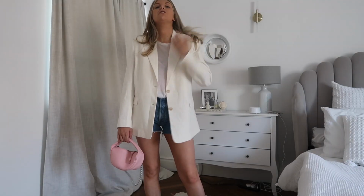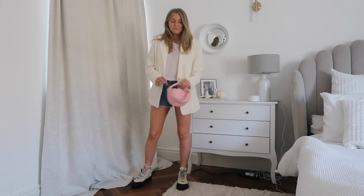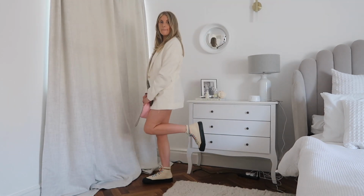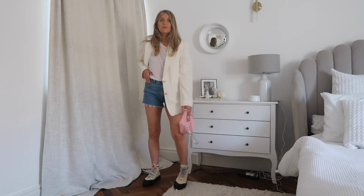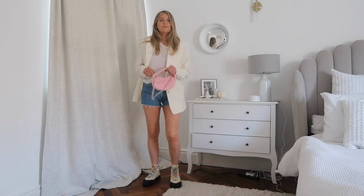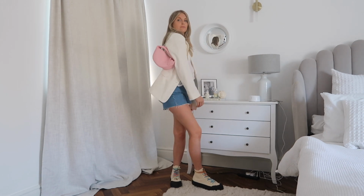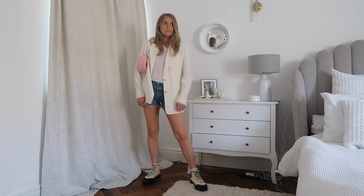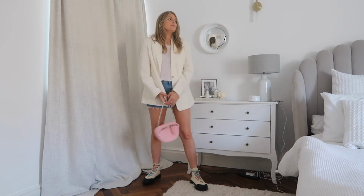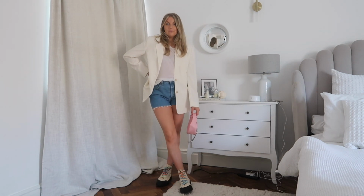Then for this look, I've just got my denim shorts on, a white t-shirt, this one's a bit see-through actually, and then I've got my new white blazer on, which is not part of this haul, but I love it, I'll link it below. And then I've got the trainers on. I just think that's so cool. It's a smart casual summer cool vibe, because you've got denim shorts, then the trainers, but then the blazer, mixing it all up.